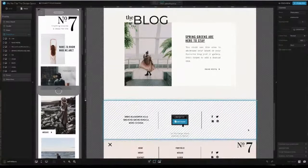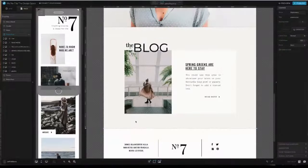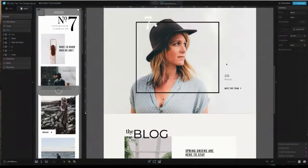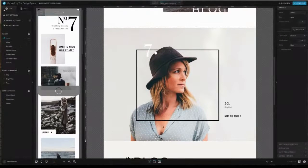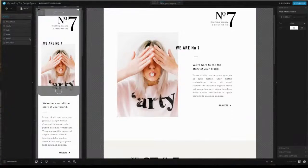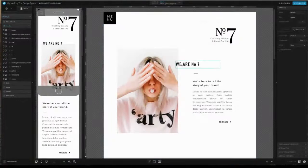So I'm kind of inventorying things here. I'm seeing what's on each page. I'm looking at the copy that's already in there, and I'm starting to think, what do I want to replace this with? What am I going to fill this with here? And so that's really what you want to do, is just walk through these different pages, see what already exists here in these canvases, and start to plan out what content you want to put where in your design.